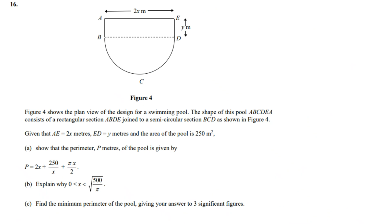Question 16, just 2 questions left, and this is a modelling question. We've been given the plan of a swimming pool, this shape here, and we've got the dimensions. It's 2x across and y is these straight bits. We've got a semicircle and we're told that the area of the shape is 250. We're then in part A being asked to show that the perimeter.